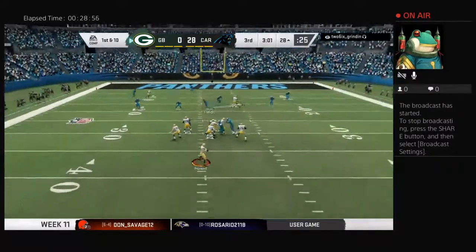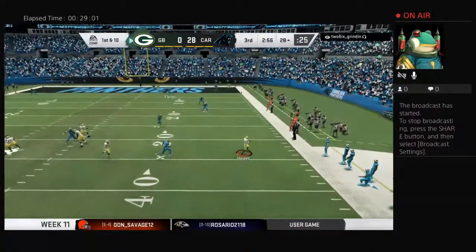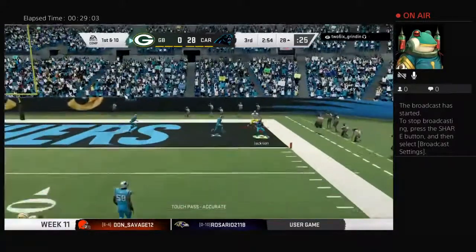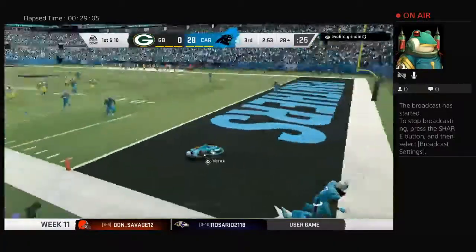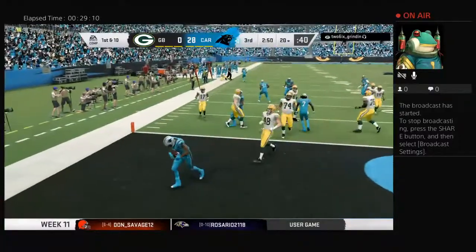Try to shake off the interception. He'll look to throw, eluding the pressure right. Going to throw deep for the end zone. And it'll be intercepted. Picked off with great anticipation.